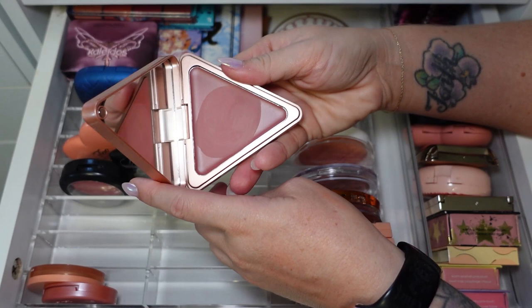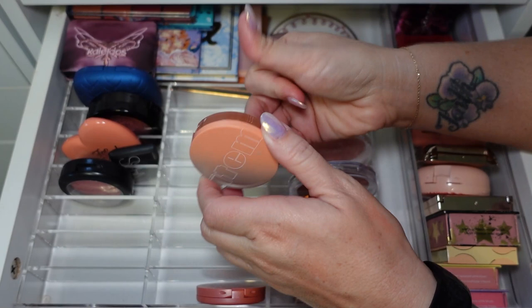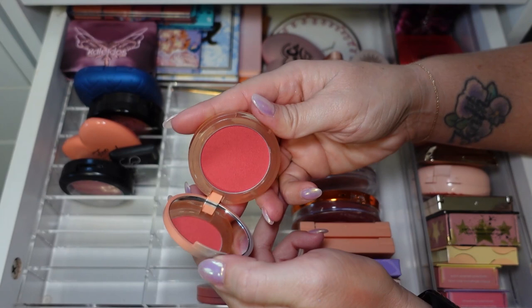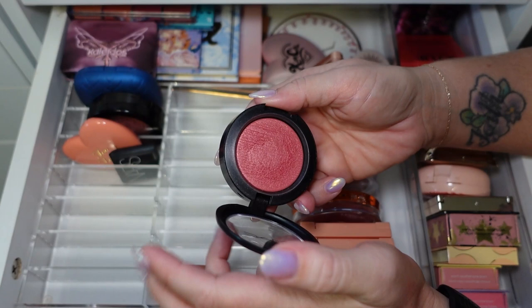Tarte Amazonian Clay in Quirky. Yeah, I'm gonna keep that one. Item Beauty, this is a shade I'm crushing. It's a little bit deeper, but I absolutely love that. Look at it. MAC Extra Dimension Blush in Sweets for My Sweet. This shade is stunning. If you want like a sheen, just this is beautiful.